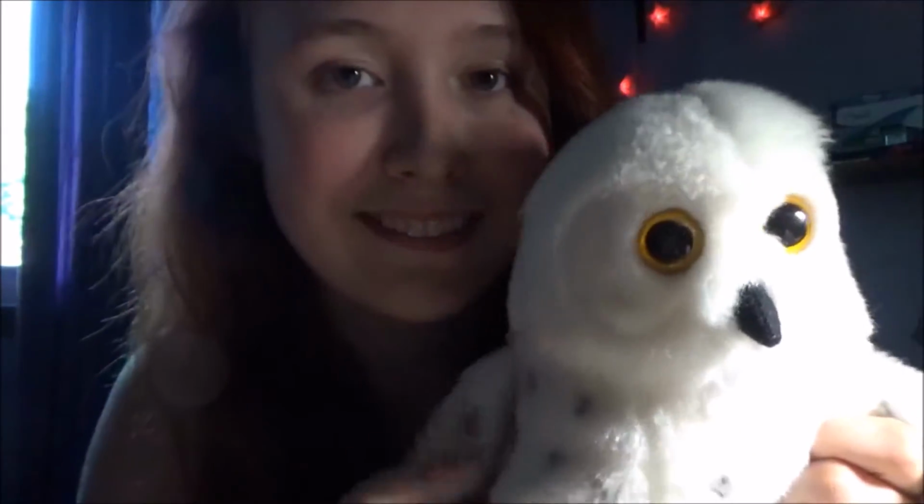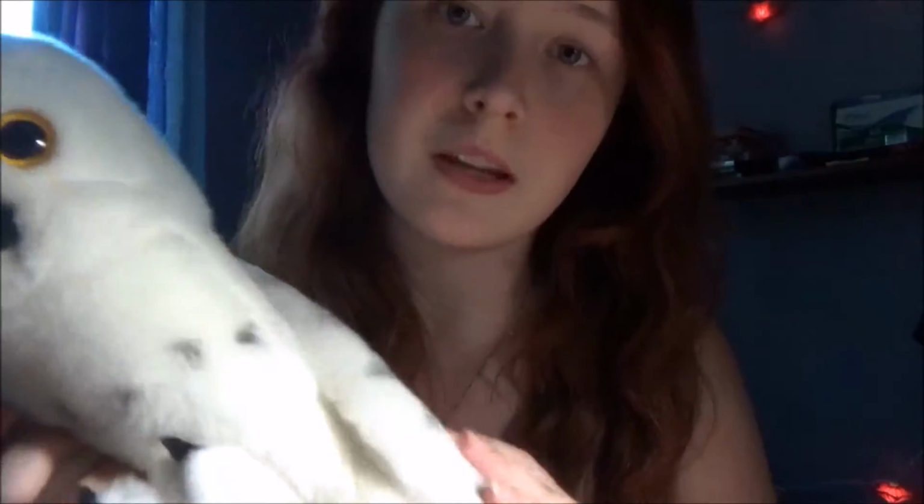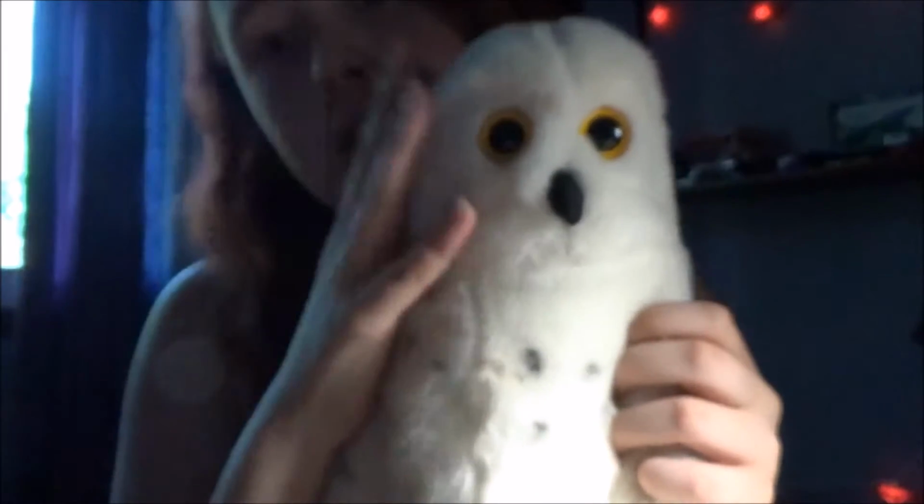What do you think of Hedwig? You like him? But you're not sure you want to go with a bird today? A bird is a big commitment, in my opinion, more so than a dog or cat or even a tiger. Because with birds you have to take into account noise. You have to buy a cage for them. You have to make sure they don't fly away. They're a little bit harder to manage, in my opinion. So, I completely understand.